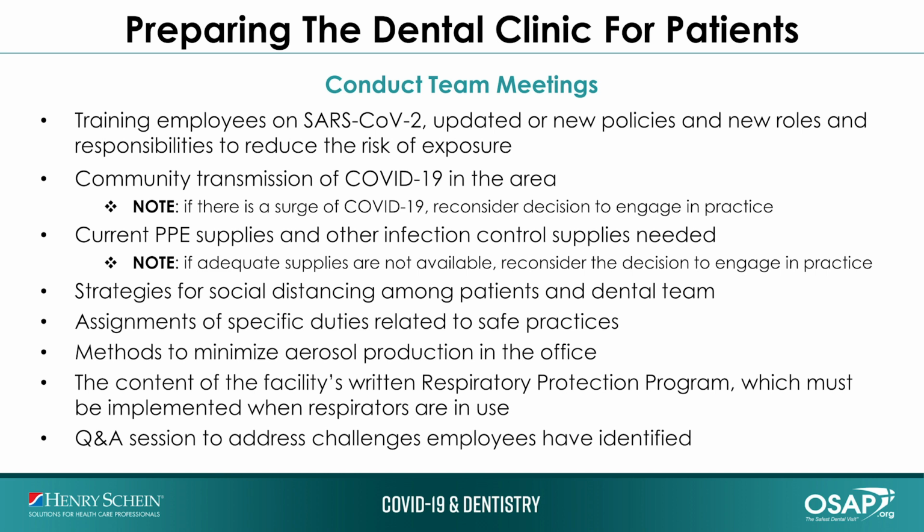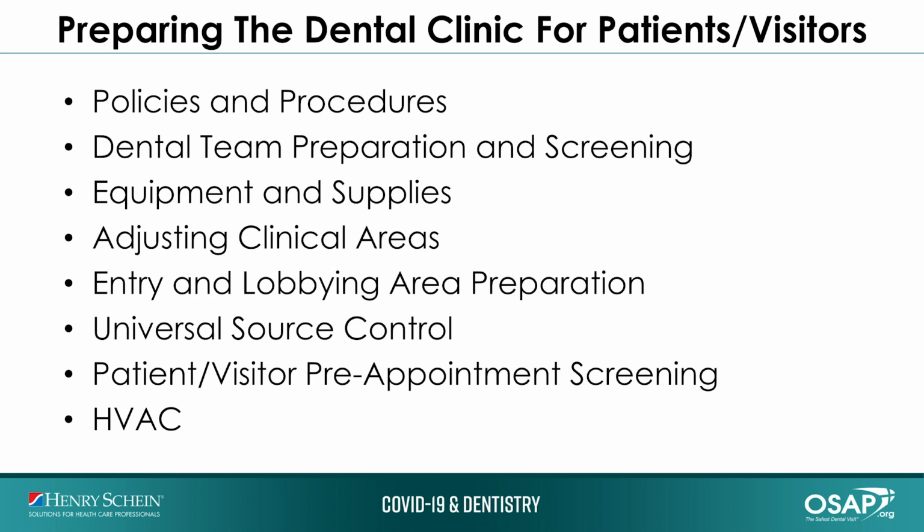We want to make sure that you have a written respiratory protection program. What are you doing to make sure that your staff stays safe? And that is for all members of the staff. And then always encourage questions. People learn at different levels. People hear messages at different levels. So always allow for there to be questions and really enforce the idea that there is no such thing as a stupid question.